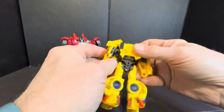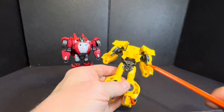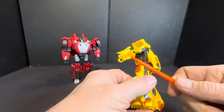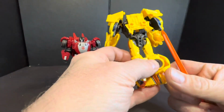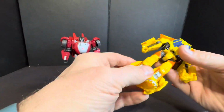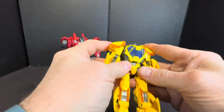It's got a little bit of waffling going on, hollow bits. I don't think we're ever gonna get away from that with Hasbro moving forward. You just gotta accept, right? Accept the limitations of a multi-billion-dollar company. Anyway, aside from that, this figure's pretty solid, pretty complete as far as design-wise.